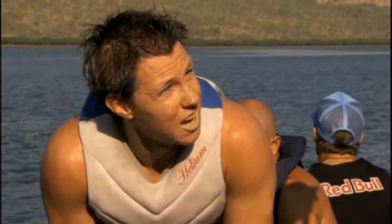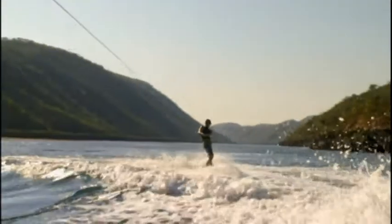You definitely don't want to get stuck against those rocks because they're pretty sharp, huh? Grubb is next to tackle the waters.